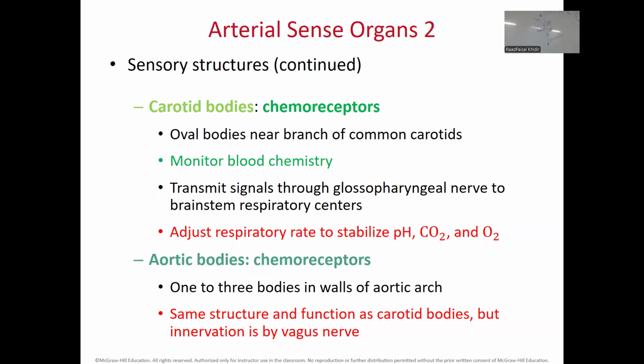Or the patient is going to have a shock. So people who faint, why do people faint? Why does somebody faint? Because the blood pressure is so low. It's not getting to the brain.